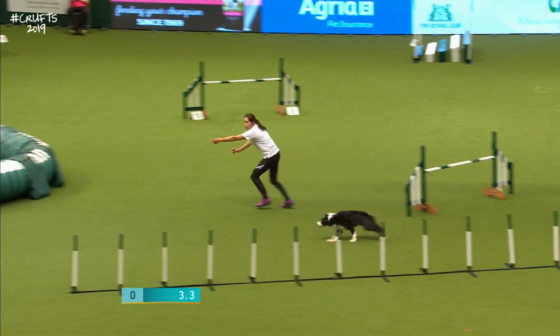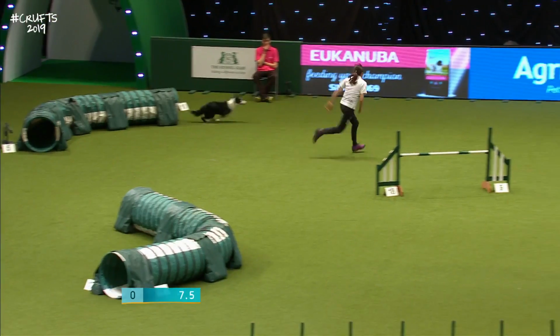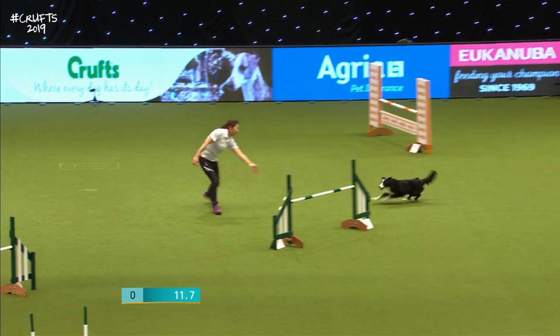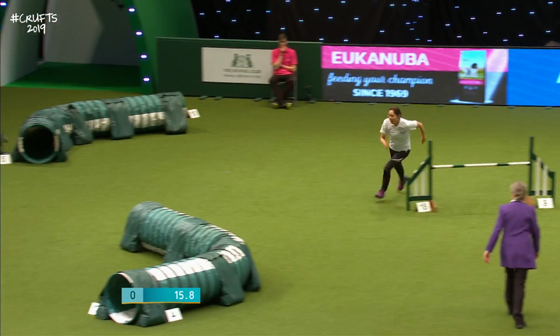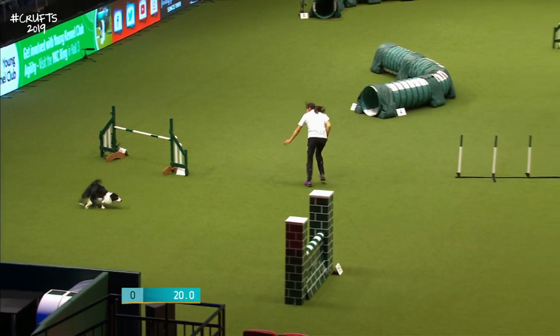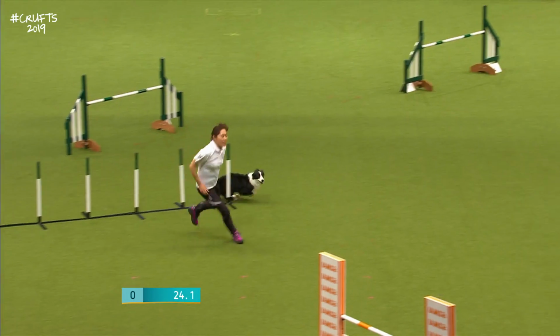So lost a little bit of time there. Just slowed down a little bit there from number 3. Again, a little bit of slow entry, exit there from the first of the rigid tunnels. Big sweeping wide turn. Again, a little bit more time lost. Well handled. Picks the dog up there into the rigid tunnel. She's putting her legs on now. We're coming round to those weaves. Dog strutting the weaves. No problem whatsoever. Good set of steady weaves there.